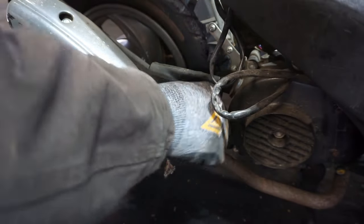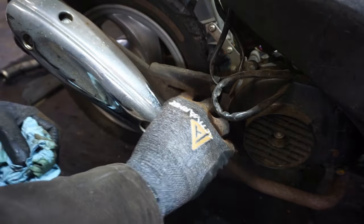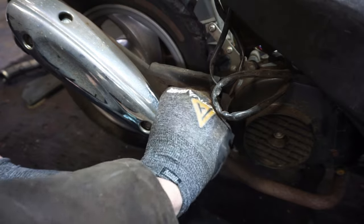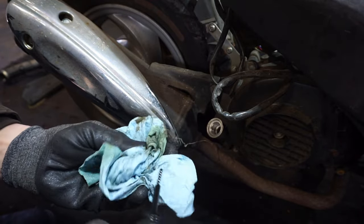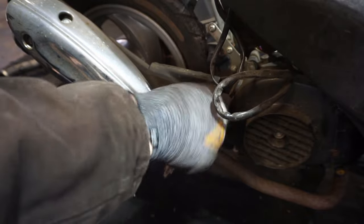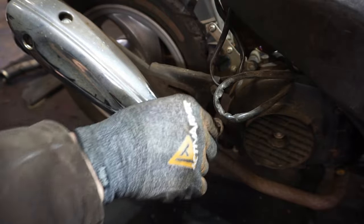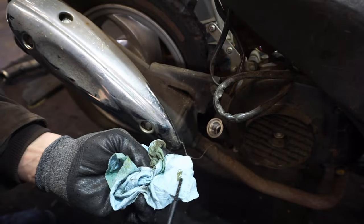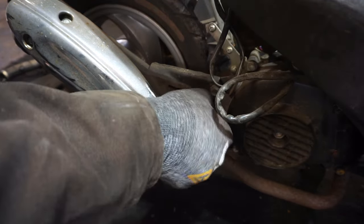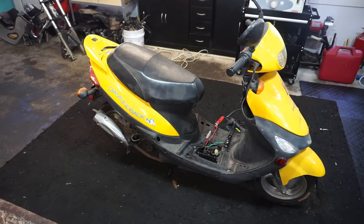All right, this is where the oil is for it. Let's see what that looks like. Some on there. Very small amount. Yeah, there's oil in it, so that's good. I'm gonna get the air box back on, and then we'll let this thing run for a bit. All right, let it run for a bit, and it's running pretty good.